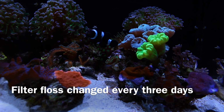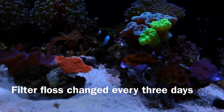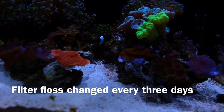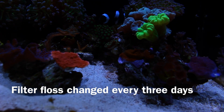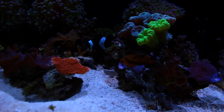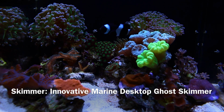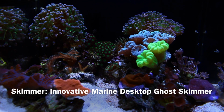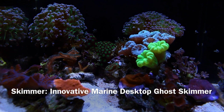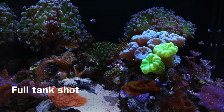And my filter floss, I change it every 3 days, or when it gets clogged. I just keep an eye on it every time I feed my fish, which is once a day. My skimmer consists of an Innovative Marine desktop Ghost skimmer. It works pretty well. It does throw a little bit of micro bubbles.